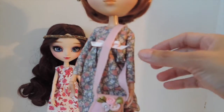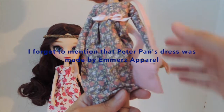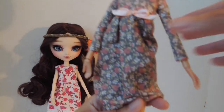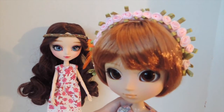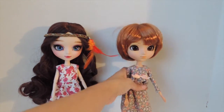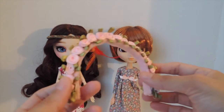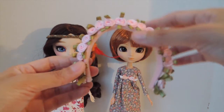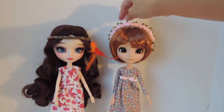Peter Pan here is wearing this little handbag that my mother made. It's a felt handbag. I didn't make this one, but my mother did, and I just wanted to share it with you guys. And then she's wearing this little headpiece with flowers that I actually made myself. I'm very proud of this, and I do want to tweak it a little bit and perfect it, to look a little more presentable. But it has a bendy wire so that you can shape it to her head. So that's a pretty cool piece, and it looks great on her.